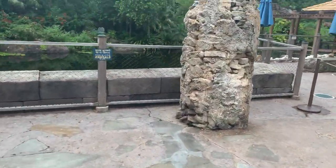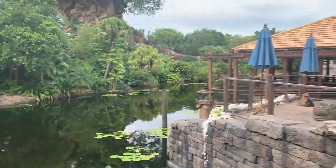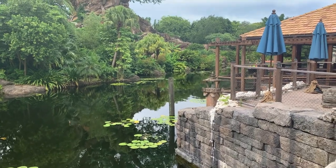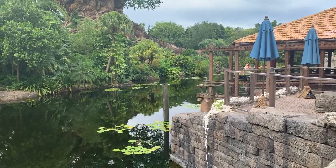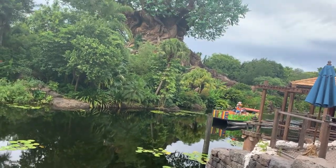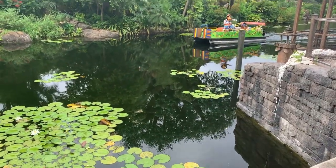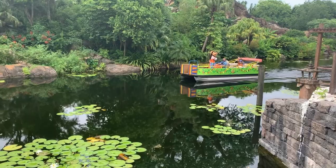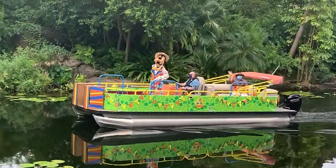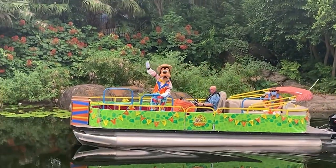Oh man, here he comes. So for those of you asking how some character things are being run, this is what we've noticed at Animal Kingdom. The characters will come by on floats. Goofy right now, I know Mickey and Minnie come later. Look, there's Goofy. Oh my gosh. Hi Goofy. Hi Goofy. Goofy's in his little fishing outfit, it looks like.